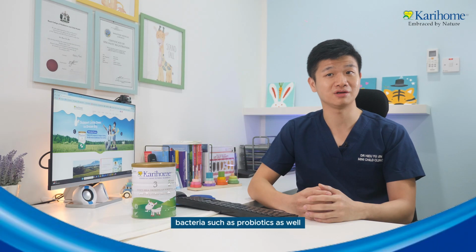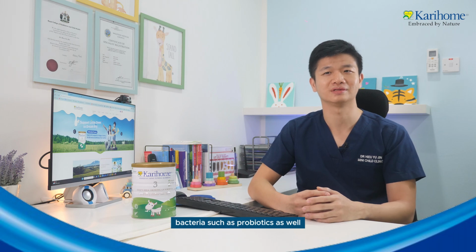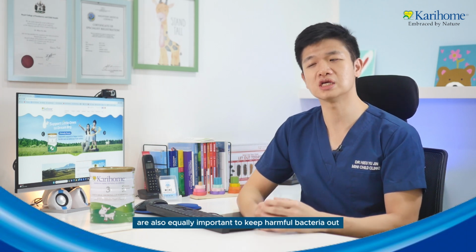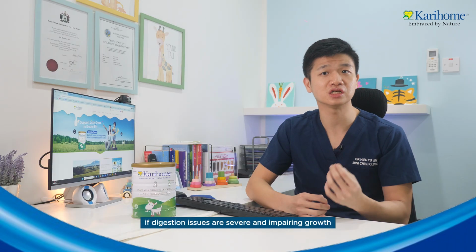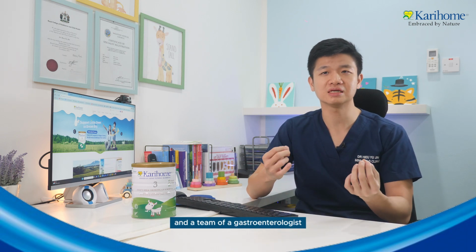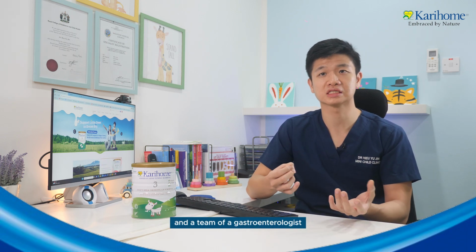There is a role of supplementing your gut with good bacteria such as probiotics as well. In terms of infection, hygienic food preparation and clean water practices are also equally important to keep harmful bacteria out to prevent gut infections. If digestion issues are severe and impairing growth, a consult is necessary to determine any underlying cause, and a team of gastroenterologists, nutritionists, and therapists may help.